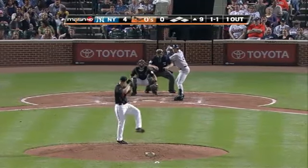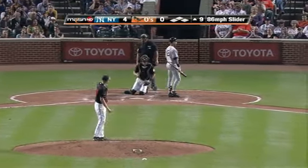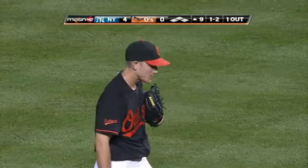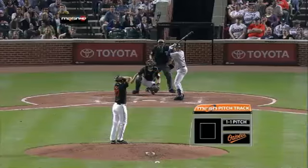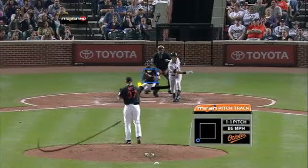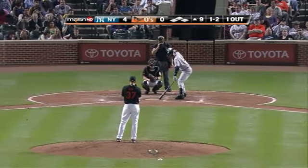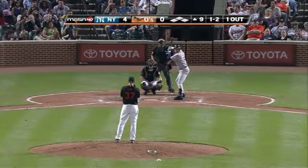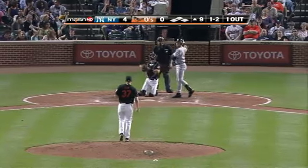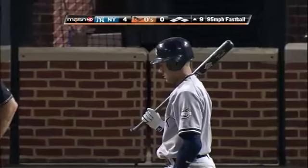Derek Jeter 8 for 26 against the O's this year. Good pitch, slider away, and he wasn't going to touch it. 1-2. Now that's exactly where you want to throw that slider. It's the strike to ball slider. It starts out in the strike zone and breaks down and away from Derek Jeter, and he got no chance. So the count, a ball and 2 strikes. Ray will take that one up high, and it will go to 2-2 on Jeter.